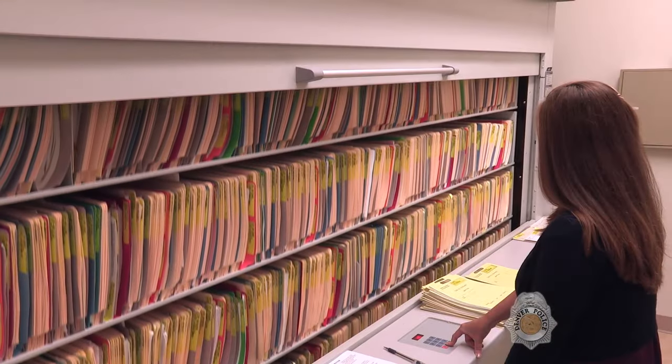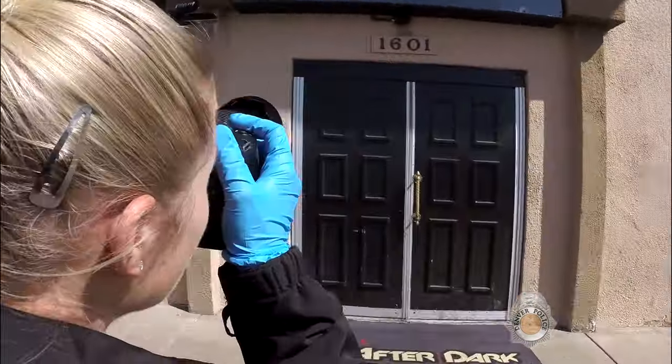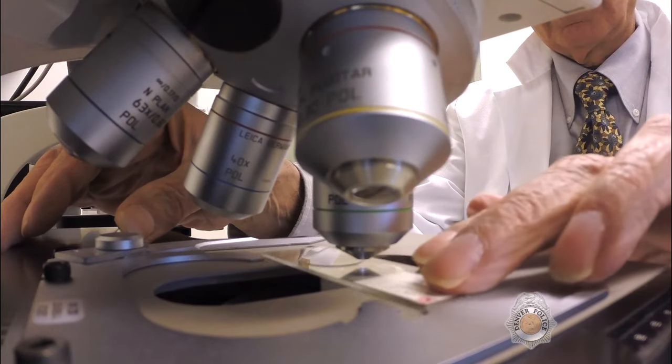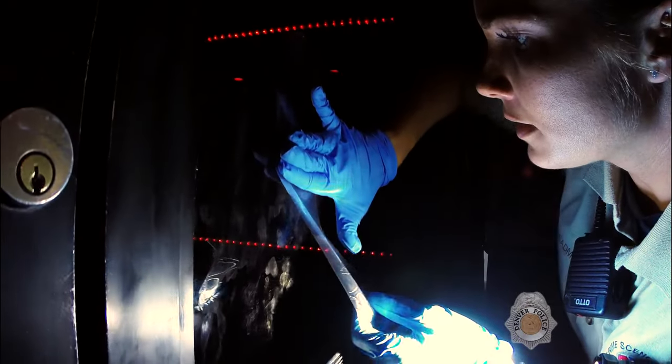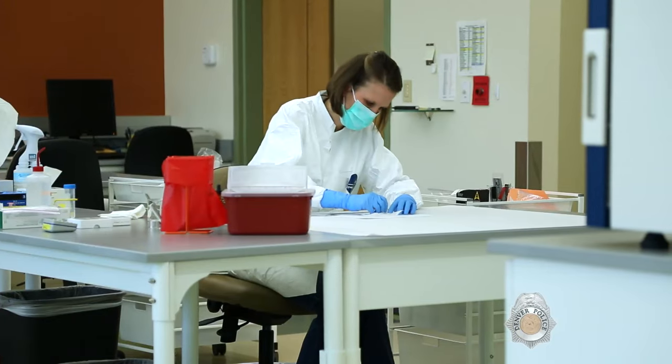Be sure to ask your tour guide any questions you might have, especially if you're interested in becoming a forensic scientist or a crime scene investigator someday. They are unique professions and a great way to serve the public and contribute to your community. We believe the Denver Police Crime Laboratory and our personnel are the best in the United States, if not the world. And we strive to make Denver a better place to live and work every single day.